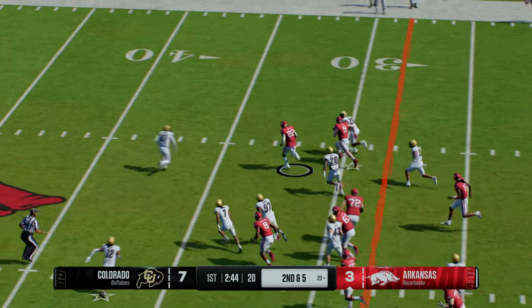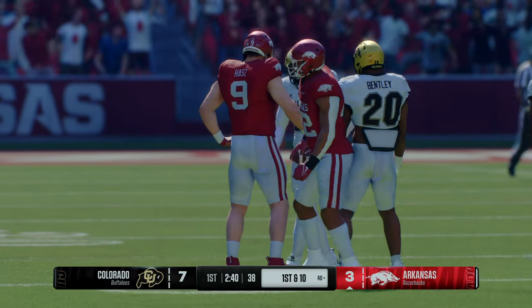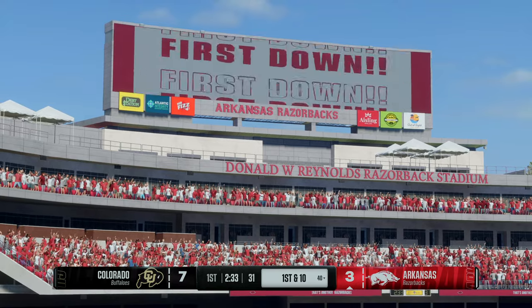Takes a handoff. It's Jackson. At the 35, he's open. Good, solid pickup on that one. They've got it out to the 40, and it's first down. When the running back gets going and gets a head of steam like that, it's so hard to get to the ground.